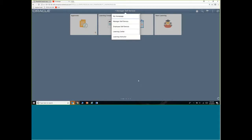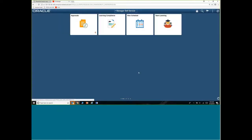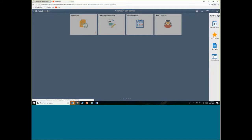Yep. Okay, I have another question. If I am logged on as my administrator account, and I need to, let's say, log in as a user, using that user's credentials or that user's profile, do I have any kind of function where I can see what it looks like to that user or go in as them?